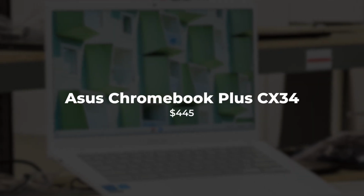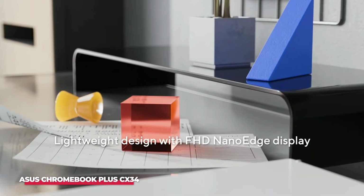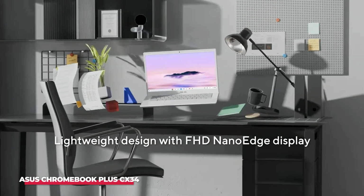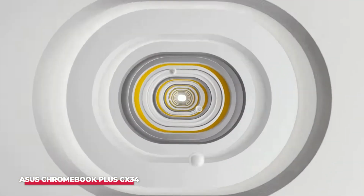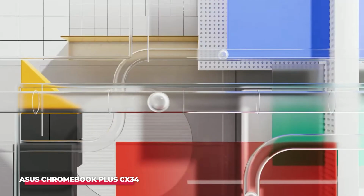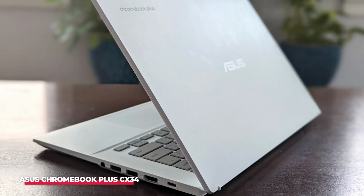Number 5. Asus Chromebook Plus CX34. Let's kick things off with a fantastic Chromebook that proves you don't need to spend a fortune to get a great computing experience. The Asus Chromebook Plus CX34 is part of Google's new Chromebook Plus initiative, which aims to bring premium features to affordable devices. And let me tell you, this laptop doesn't disappoint.